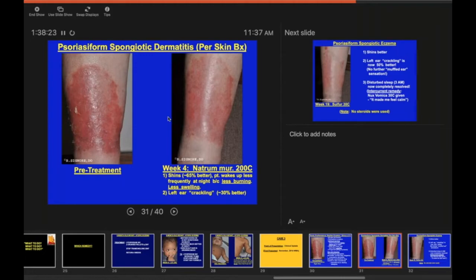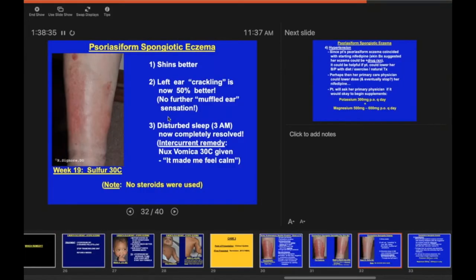Especially because her conventional ear doctors haven't really been having too much success with her. She has nasal polyps, she has a lot of sinus issues, and she wasn't getting any better. So this was a good thing. So this is the update here. So then this is week 19.